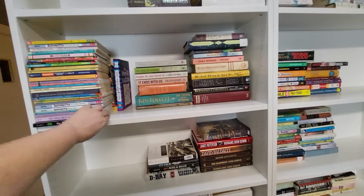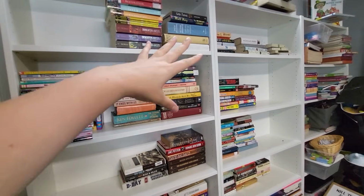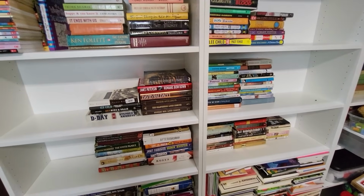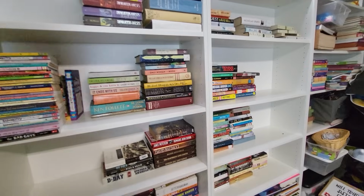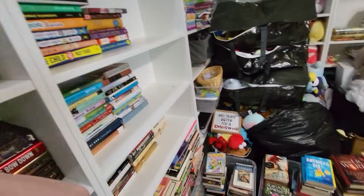I've got 2 pretty hefty stacks of kids books over here, but other than that, just a decent little variety of not as desirable adult books, I guess. We've got some popular authors and some good things mixed in there, but this is what was left over. So I'm really, really happy with that. If you saw the before picture, that's what we're looking at.